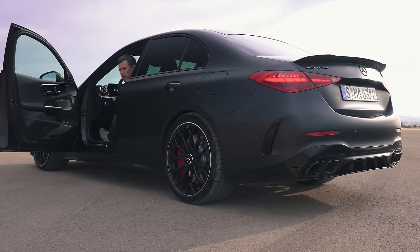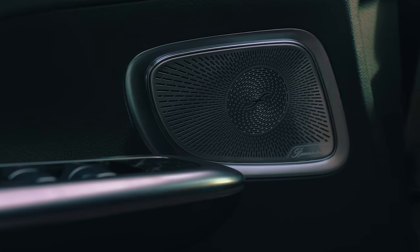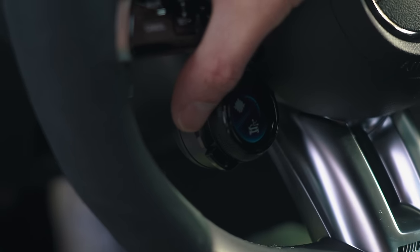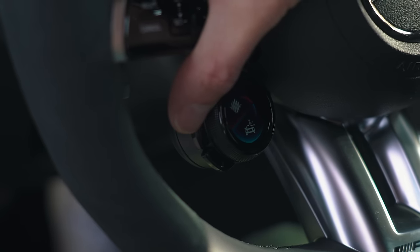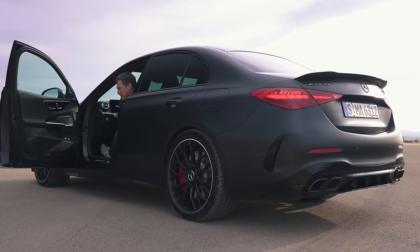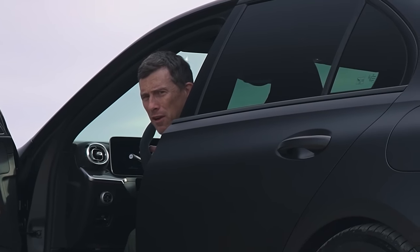Also, I'm not sure if you can notice, there's some electronic noises added to the sound through the speakers. I can turn that off, or down at least, by pressing this button, and then it sounds like that. I'm going to put it back on, see if you can notice the difference. It's all a bit weird. I'd much rather listen to a V8 rev.